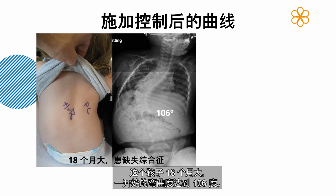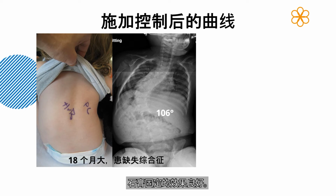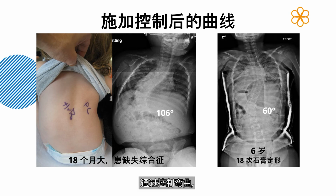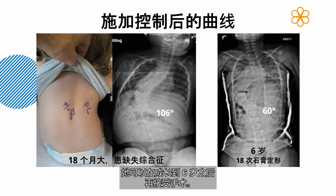This 18-month-old started off with a 106-degree curve. She responded well to casting. That's her in cast number 18 after 4 years of casting. By controlling the curve, she was allowed to grow to 6 years old before undergoing surgery.